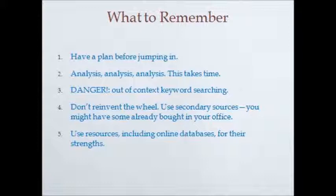And we promise you, if you take a little bit of time to do that, your research is going to be much more effective. It's not going to take you as long to stumble along and find things if you put a little time in advance thinking about how to do it.